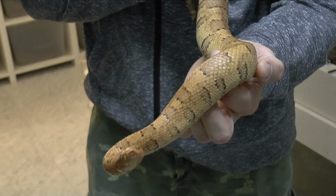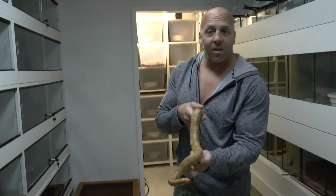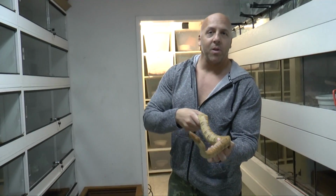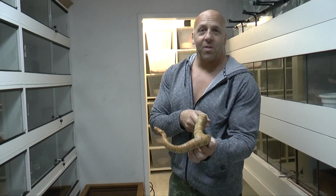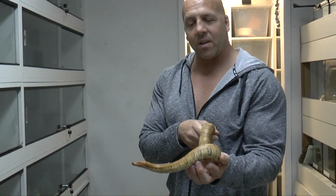Long-term captive, feeding on rat pups, fully established. This one's had its shed in captivity. Quite a surprise, very beautiful. Fantastic body weight, they've all been treated. It's a rare opportunity to find them like this, but I'll have 1.2 at the expo.